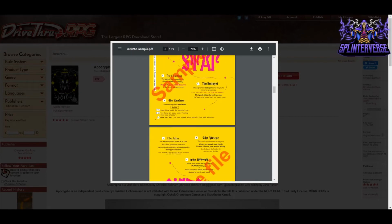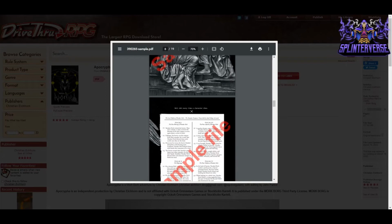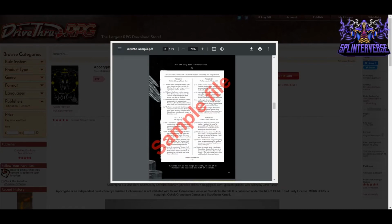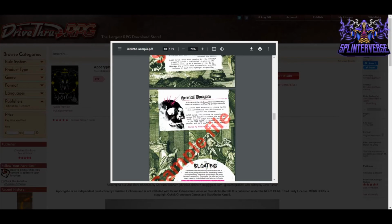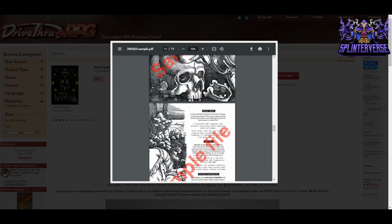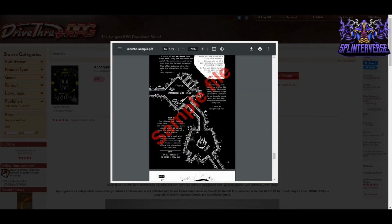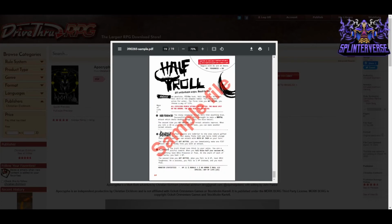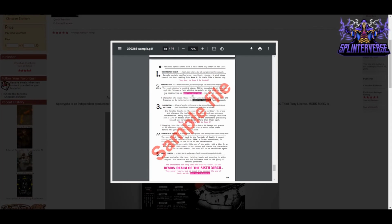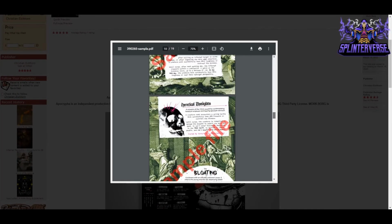And then, yeah, just see how fun the layout is. It's just kind of playful in and of itself. And it says roll this every time a character dies. And then there's a whole section here on diseases, bloating. Yeah, I like all the artwork and the colors in here. And here comes some maps. So yeah, you really get a lot for your money in terms of feast for the eyes, and of course the content looks pretty cool.